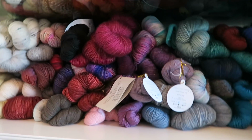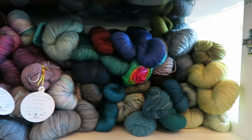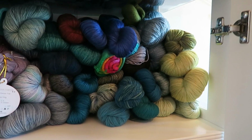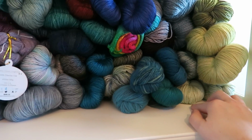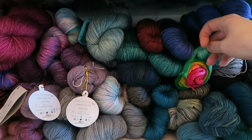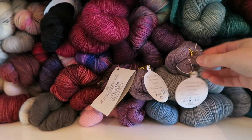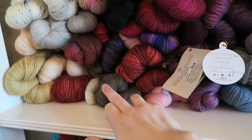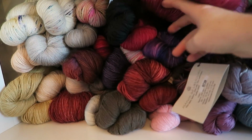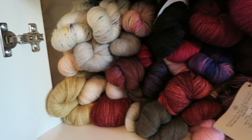Now this is the posh yarn shelf. A lot of this is Skein Queen clubs over the years. There's even, this is stuff that I dyed. Here's a sock roll from Easy Knits. Some lace weight yak from Lotus Yarns. Some more lace weight yak. There's some sparkle duck here.